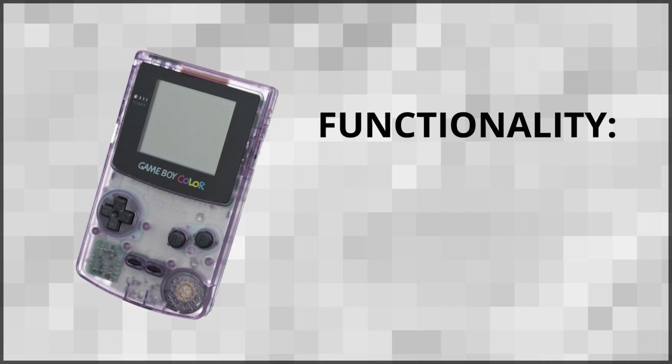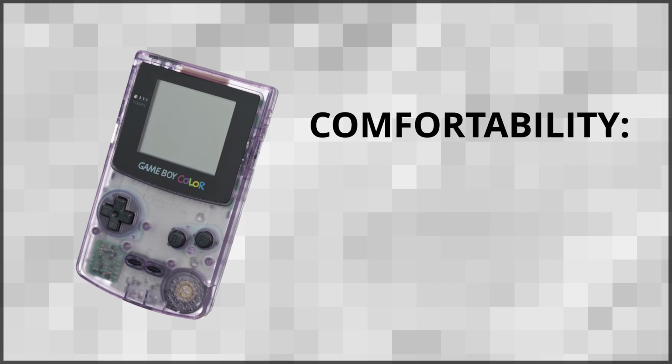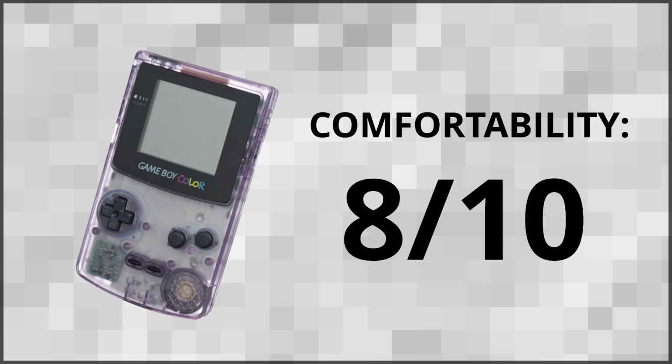But for that reason, I'm gonna have to give it a 7 out of 10 because I feel like a backlight is such a big deal, and this one didn't have one when a lot of other handhelds at the time did. Moving on to comfortability, again, it's got a very similar form factor to the previous model, so for that reason, it gets an 8 out of 10.